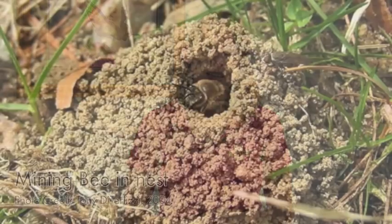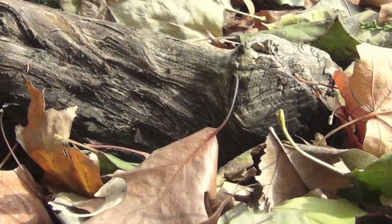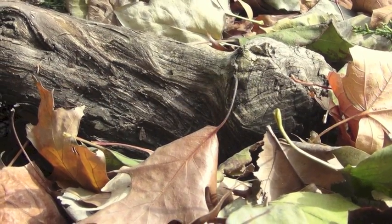So things like tilling in the fall or early in the spring can kill those overwintering squash bees. And many other bees nest in the ground similarly. Some nest, like bumblebees, in leaf litter and things like that. Some are in rotten logs, brush piles, things like that. So thinking about whether or not bees could be using that for nests before removing that log and things like that is helpful.